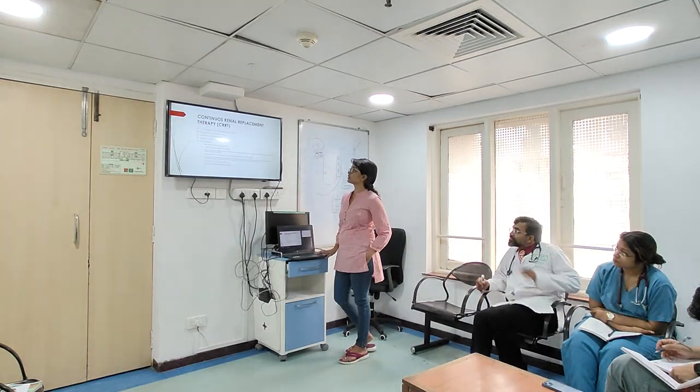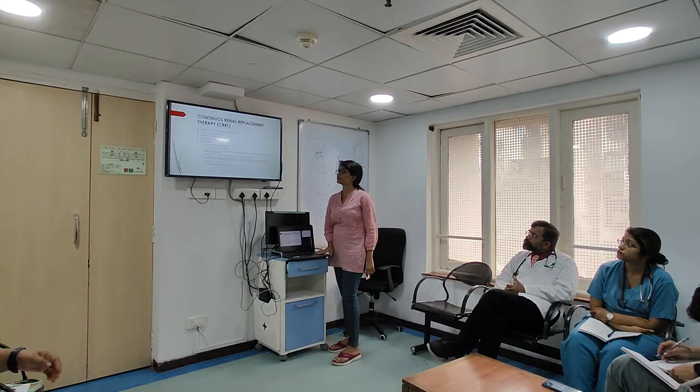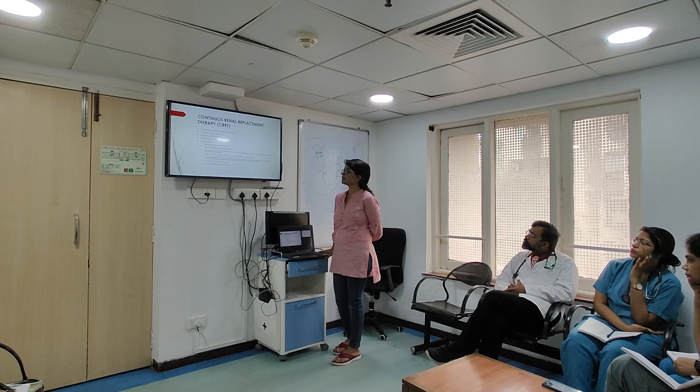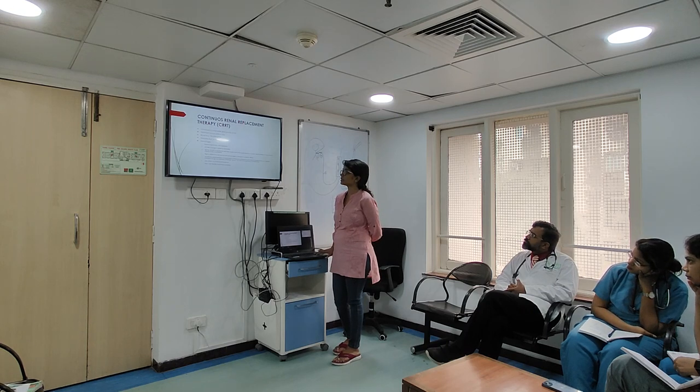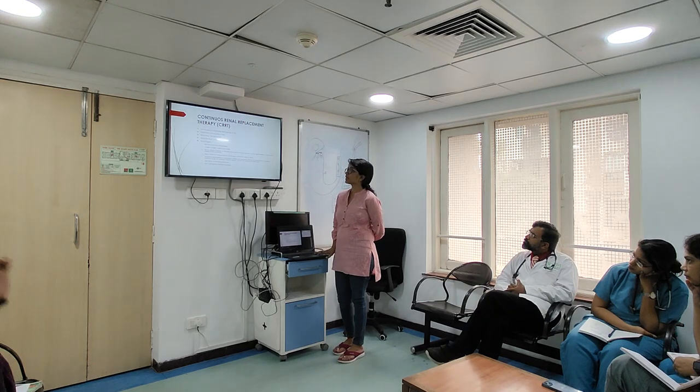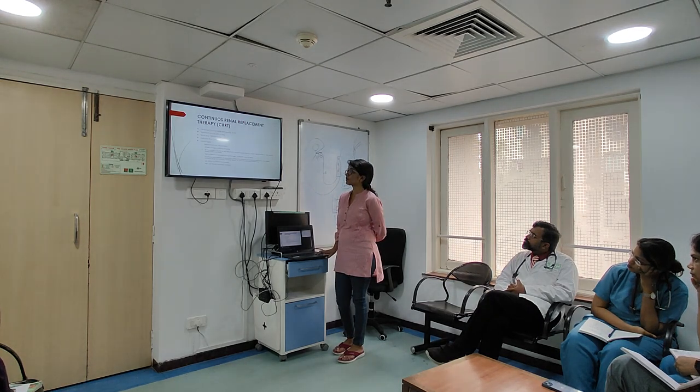So next is CRRT, continuous renal replacement therapy. It is developed to overcome the deficiencies of ISD. Treatment occurs 24 hours a day. Blood flow is usually 100 to 200 ml per minute. Dialysate flow is 15 to 40 ml per minute.